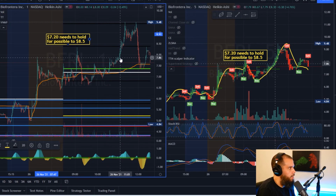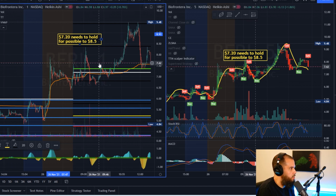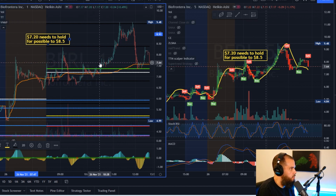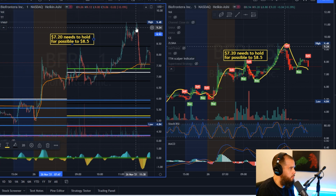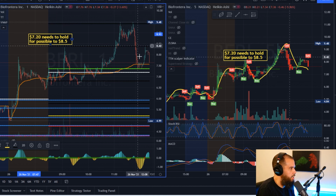BFRI was another hype stock, a COVID hype stock. There were a few of those that people were day trading quite a lot. So I think this is still going to get a lot of attention. 720 needs to hold. If 720 holds, it can possibly break 850. It can retest the new high, but there's a lot of resistance at 948. You see here it tapped it twice and it got rejected.